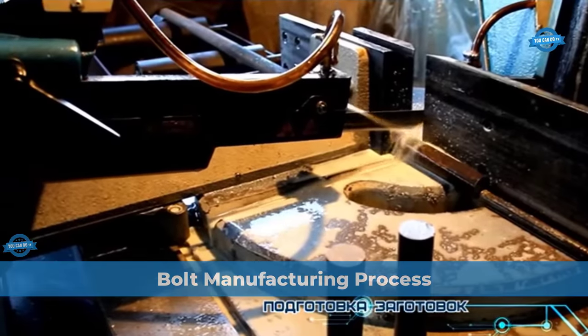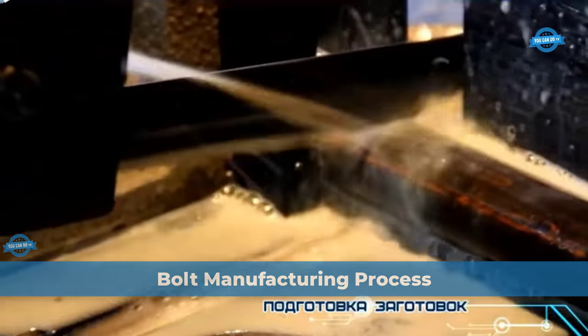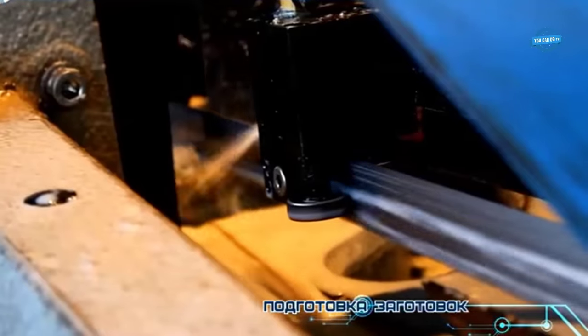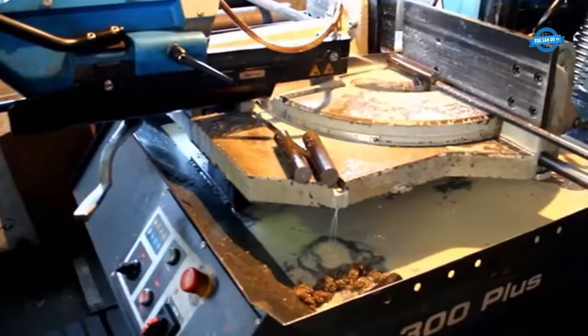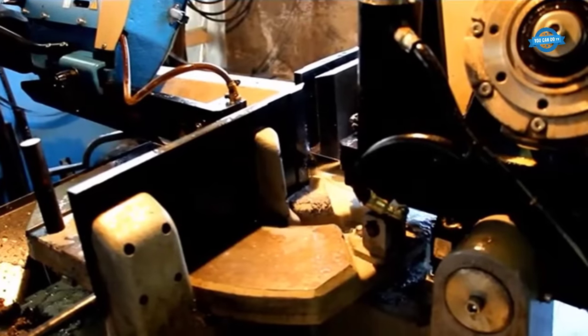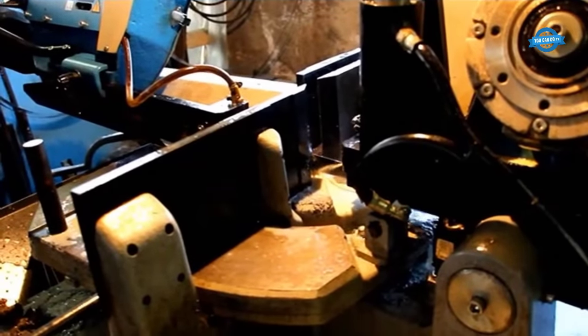The production cycle of bolts begins with the preparation of raw materials. Input materials are thoroughly inspected, and blanks of the required size are cut using automated bandsaw machines. The process ensures precision cutting, necessary for high-quality final products.